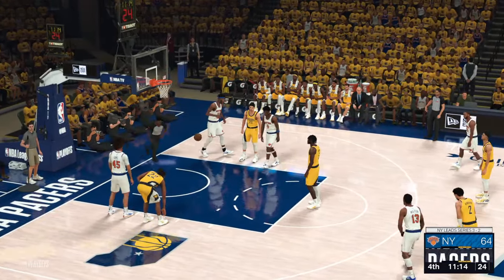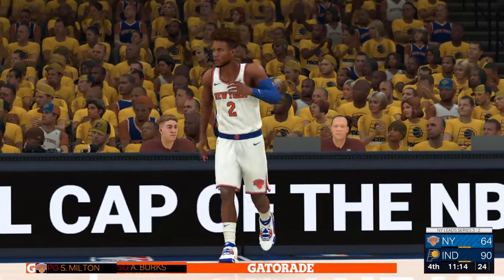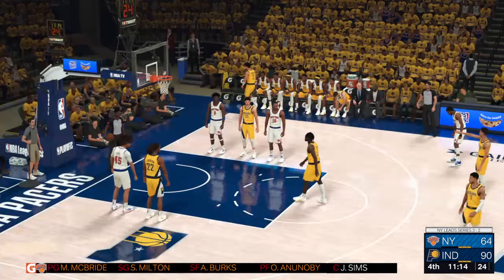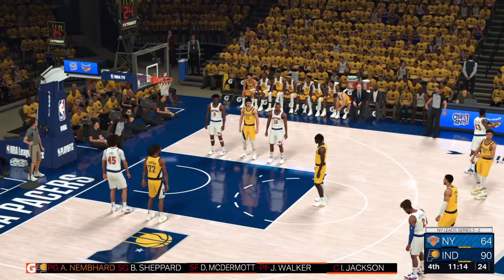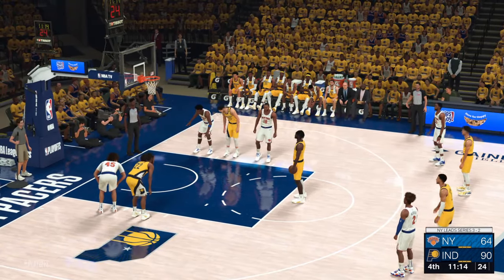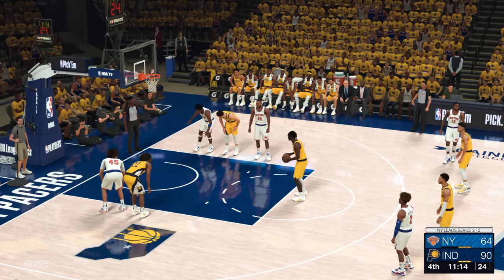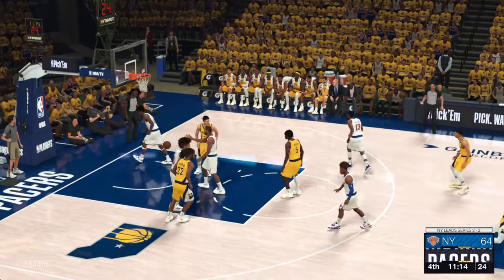The first one falls. And this team will make you pay when they get chances at the free throw line. It's helped them pull ahead here today. Halliburton's checked in for the Pacers. And the Knicks making a change here as well. McBride's checked in. And so Walker nails both of them.